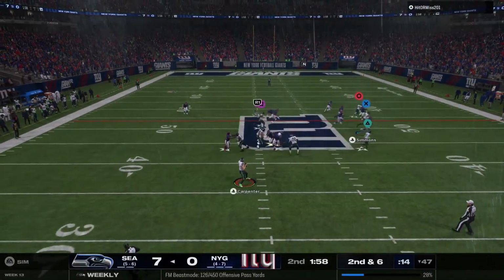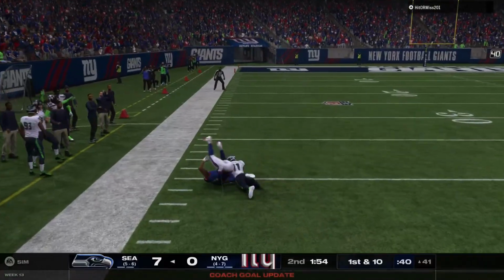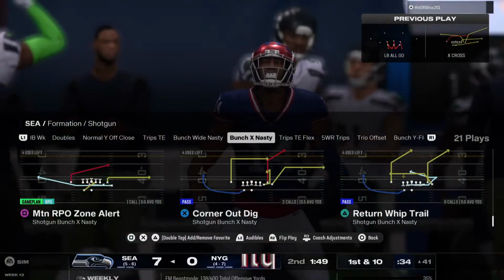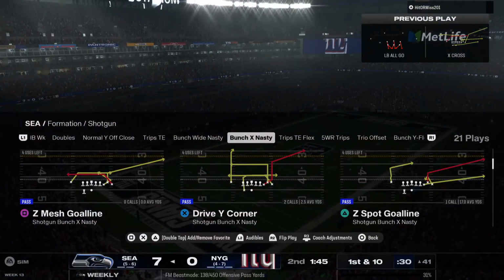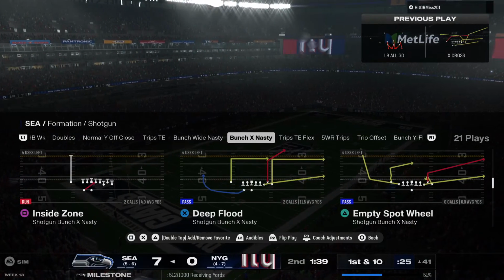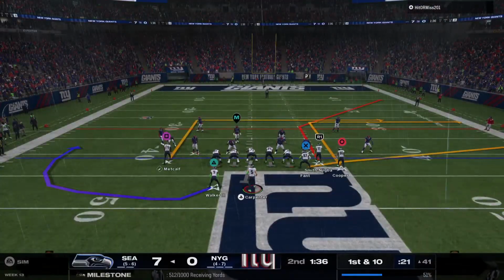Back to throw. Carpenter. Left side, he finds Smith-Njigba. And they're going to have another first down as the tackle's made at the Giants' 41-yard line. 12 yards there as they move the chains. That looked like a pretty good route combination there because you've got to find a way to clear the guy running the drag, because when you do, you can just put the ball on him and then let him run. Yeah, he's got some space.